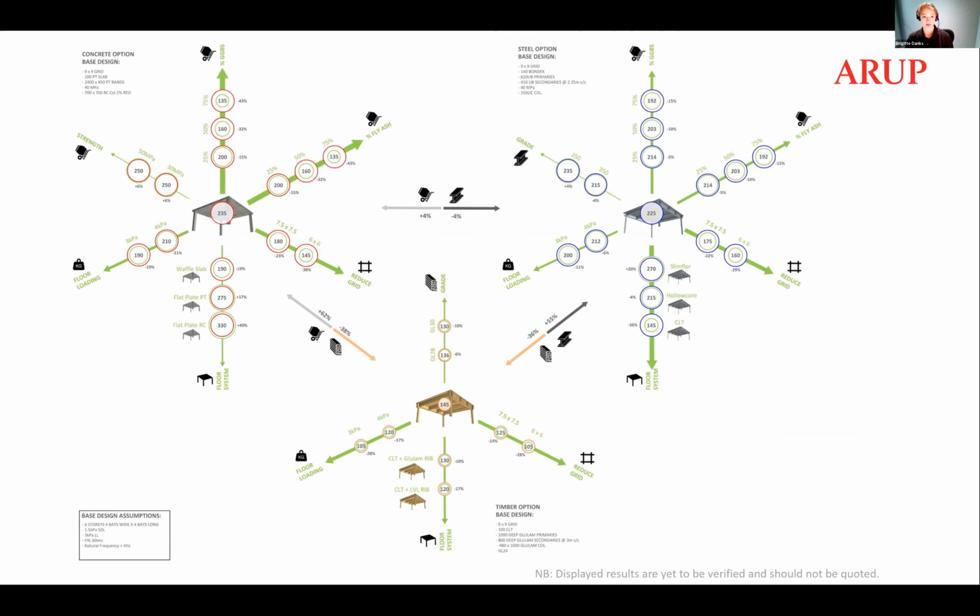So we've got 3 stars, so to speak. Top left is concrete, top right is steel, and the bottom is timber. And each arrow coming out from the center is what we call a lever, a design attribute which you can vary to modify the embodied carbon. And the stronger levers are represented with a thicker arrow.